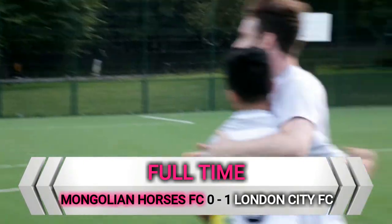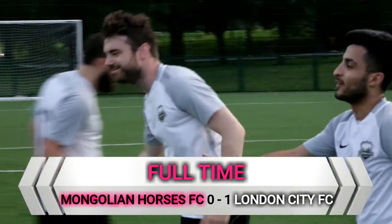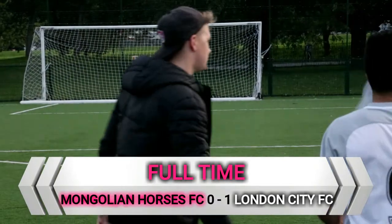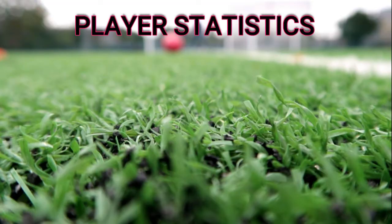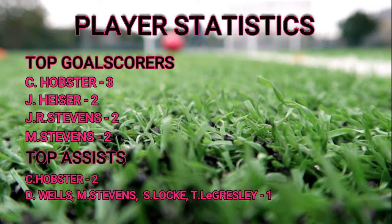And again, we've come undone by London City. We just can't seem to get a win over them. You can see how much it means to them. Lawrence absolutely loving that goal, as he would. So another disappointing result for us against London City FC. They really are a bogey team for us, and unsurprisingly, after no goals for us in that one, nothing has changed in the player stats.